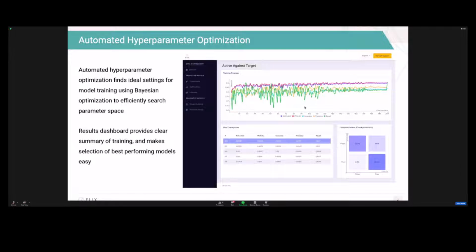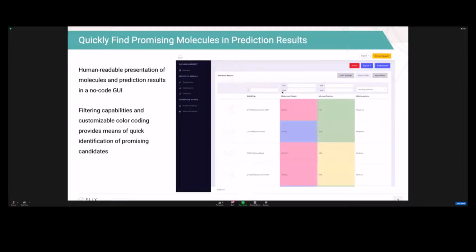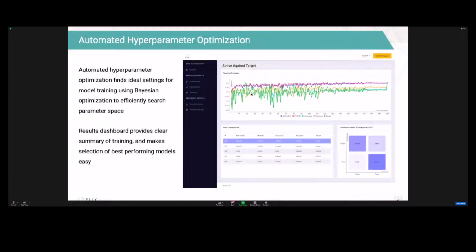And so this screenshot gives you an idea of this, where we can see the metrics for this particular run. This would be a classification task. So we have the different metrics plotted as a function of the different runs. And so you can see, okay, this is how models performed over time. Here you have a table from which you can identify the best performing checkpoints. You're able to sort according to the different metrics and choose different models based on that.